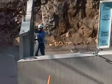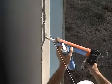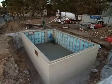Well, last week we were watching how we excavated a hole and we put together basically what is a prefab foundation from Superior Wall Systems. It's essentially precast concrete panels that are glued and bolted together, and they form the foundation. Then we put the first floor deck on it.